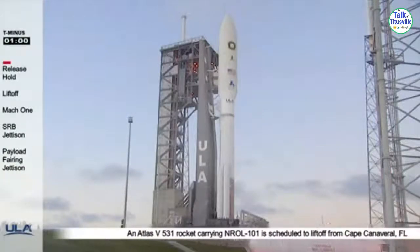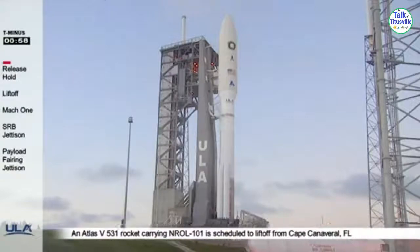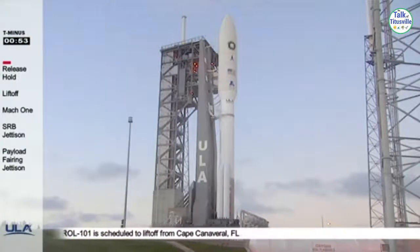T-minus 1 minute. Rock, report range status. Range green. The launch vehicle, payload, ground systems, and eastern range are all go for launch.